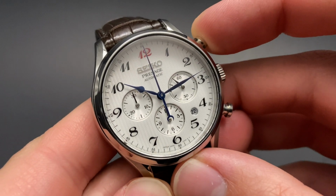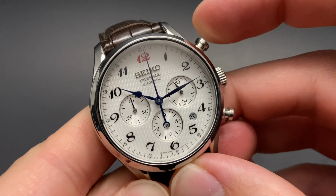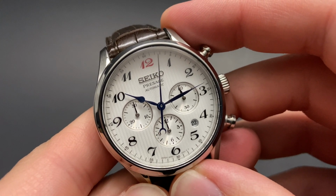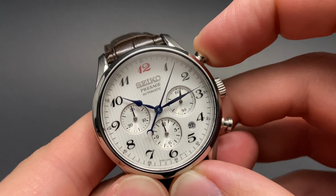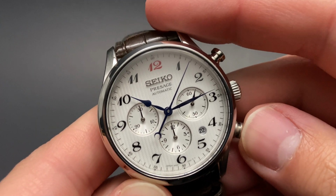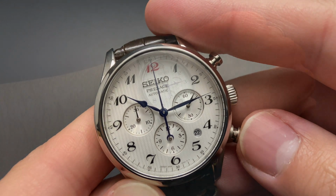This movement takes after the standard chronograph operation mold, with starting the chronograph using the top pusher, stopping it using the same one, and you can reset using this bottom pusher here on the right.